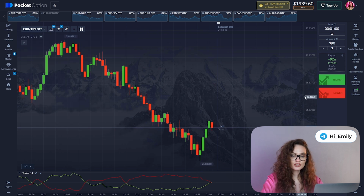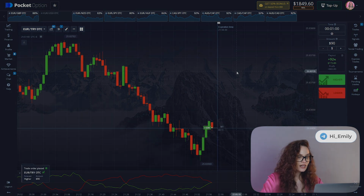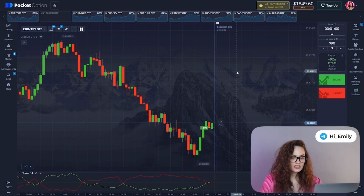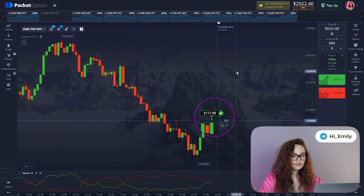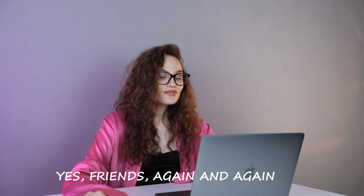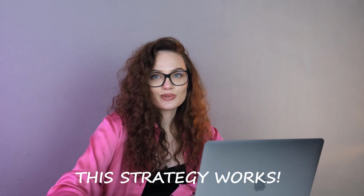I found the situation on the Euro-Lira pair and immediately entered the trade. Next bar opens down, but after 15 seconds the bar shoots up. Again we got a confident victory and net profit of $82 on our balance. That's great. Yes friends, again and again, as you can see, this strategy works.